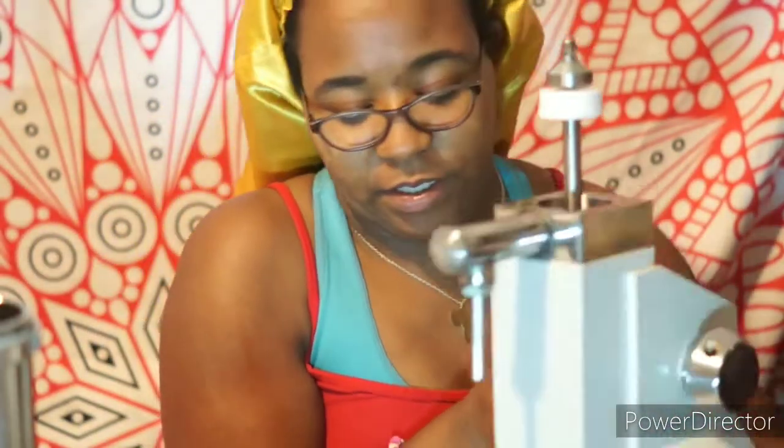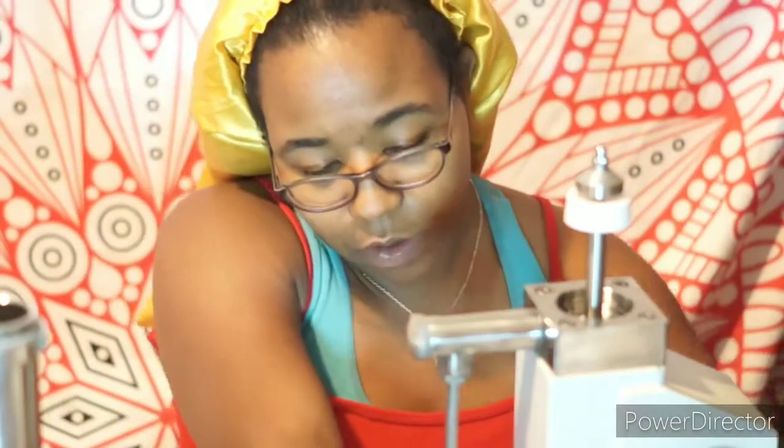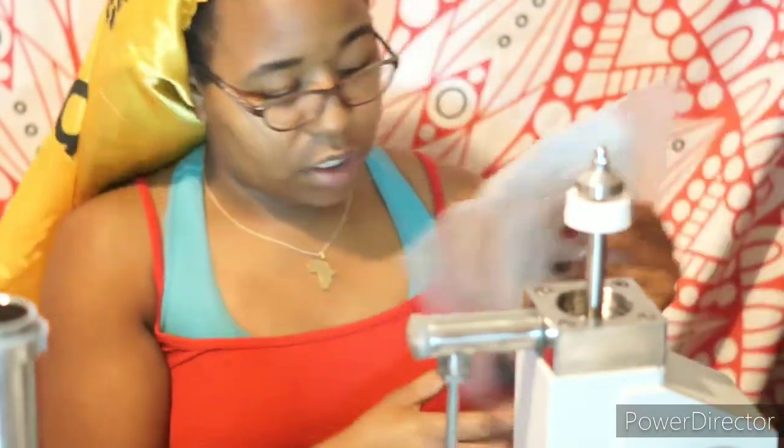So this is the machine. It looks pretty simple to use. See this here, the handle came separate, so I need to install the handle. Let's cut this open.